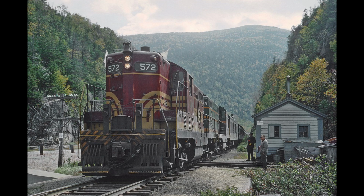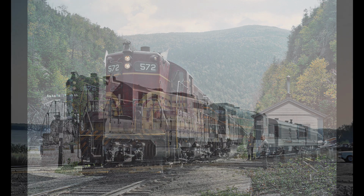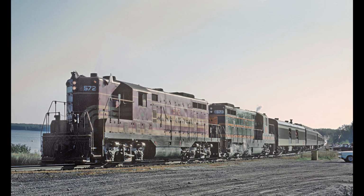EMD had a huge problem with people referring to this as a, quote, Jeep, even though that is essentially, if you think about it, what this locomotive was, being capable of going anywhere and doing anything from switch jobs to locals to passenger runs, as well as freights.